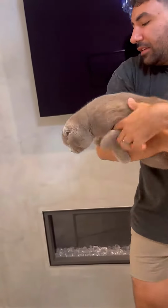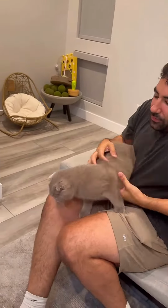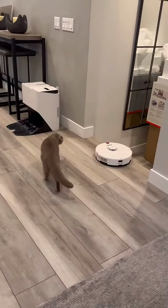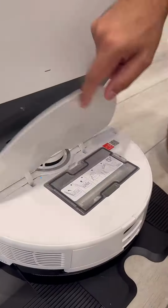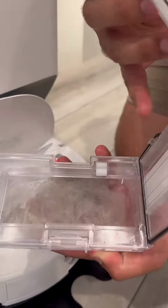But as for Kai, Kai was a little worried about it. But don't worry, because it didn't take him very long to become friends with it. I mean, he got a little carried away that he wouldn't even let the Roborock do its job. But when we tried to take him away from it, he just kept going back.